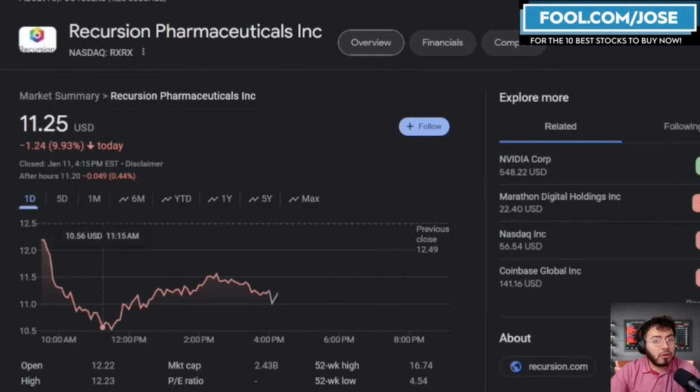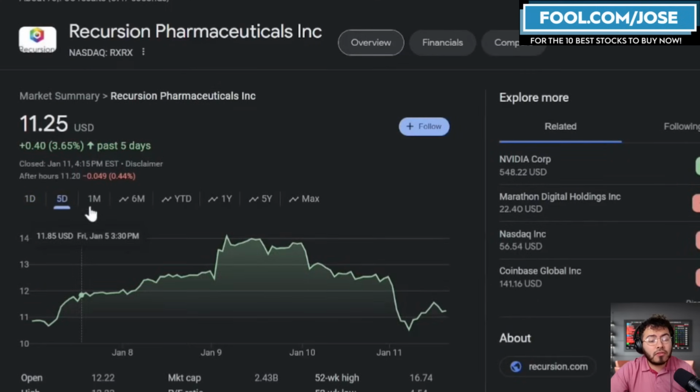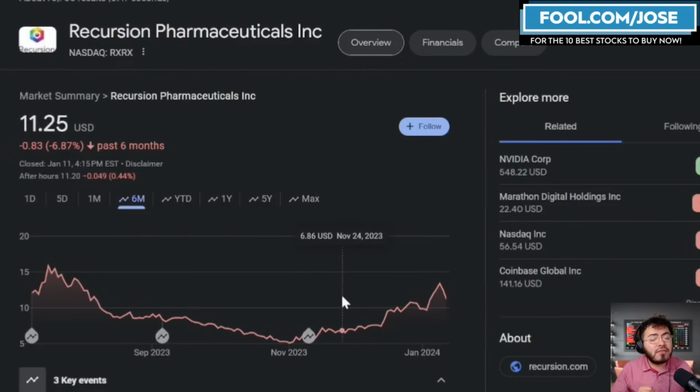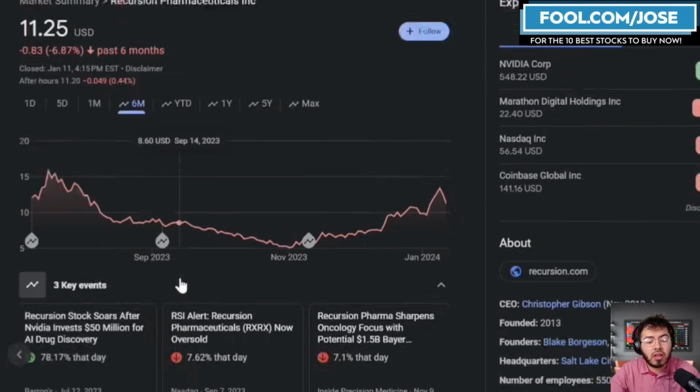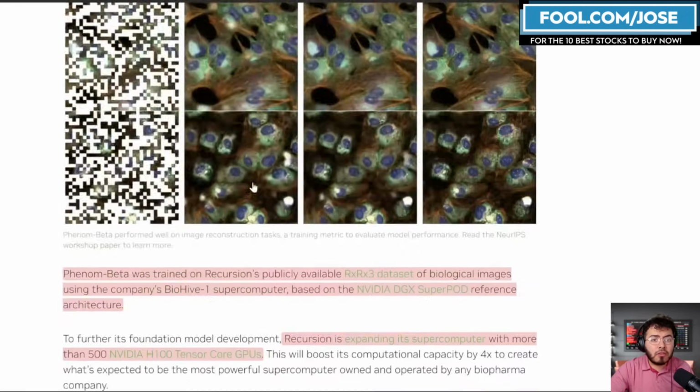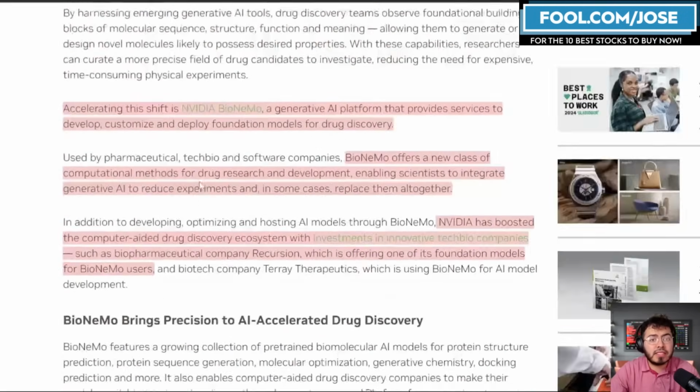Right now we can see Recursion, ticker RXRX, has a market cap of roughly $2.4 billion. As I am recording this episode, the stock did finish the day almost down 10%. Some of you might be wondering, Jose, this is crazy. But if we look at the past month or so, this is a stock that has run up almost over 51%. So it's a very volatile stock, and that's why I'm talking about these as companies that are high risk, high reward. But let's take a closer look at how they're using Nvidia's technology.